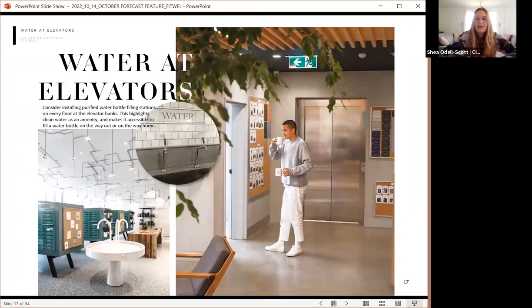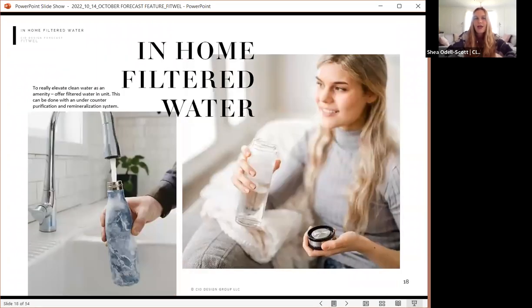A way to turn this idea into an amenity is offering water at elevators. So considering installing these purified water bottle filling stations on every floor, perhaps at elevator banks, highlighting that this is truly an amenity, making it accessible, reducing reliance on bottled water. And then if we wanted to really step it up, taking it a little bit to the next level, to really elevate this clean water as an amenity, offering it in the unit with an under-counter purification and remineralization system.